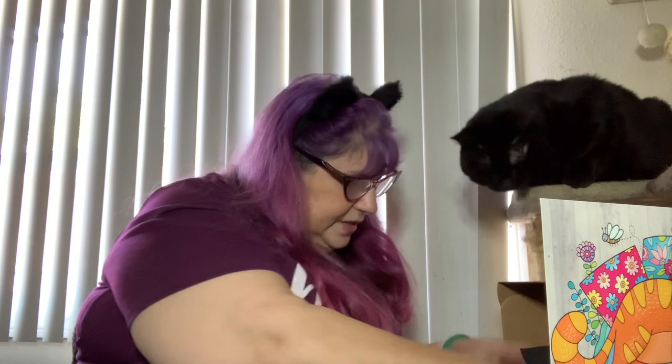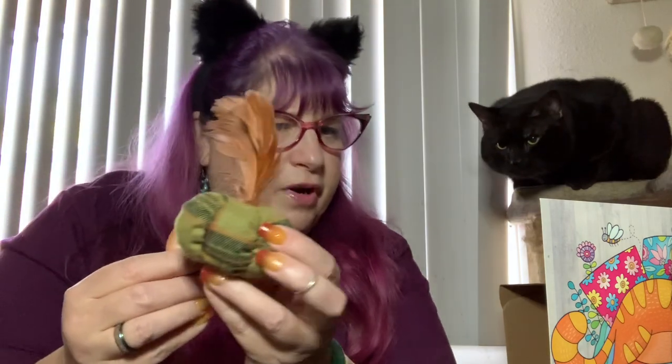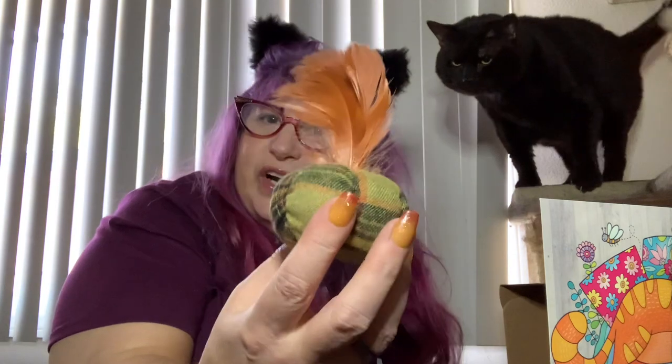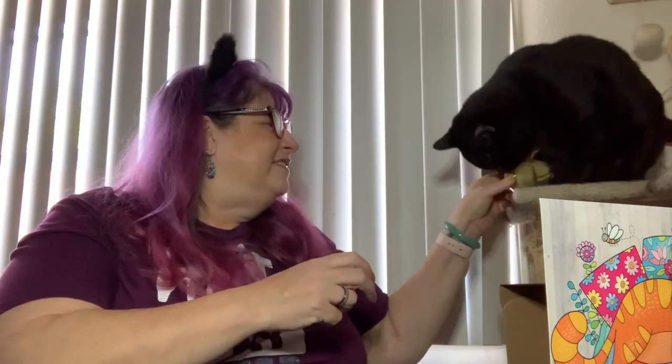Let's get him his first thing because he's so excited here. Ooh, this is cute. This is a little pumpkin. Perfect pumpkin catnip toy. He likes things that have a feather at the top, I must say. That is always a winner in his book. Just cutting off the tag here. It says, oh, meow gourd. Your cats are going to love this catnippy plaid pumpkin. It is very cute. And he very much wants it.